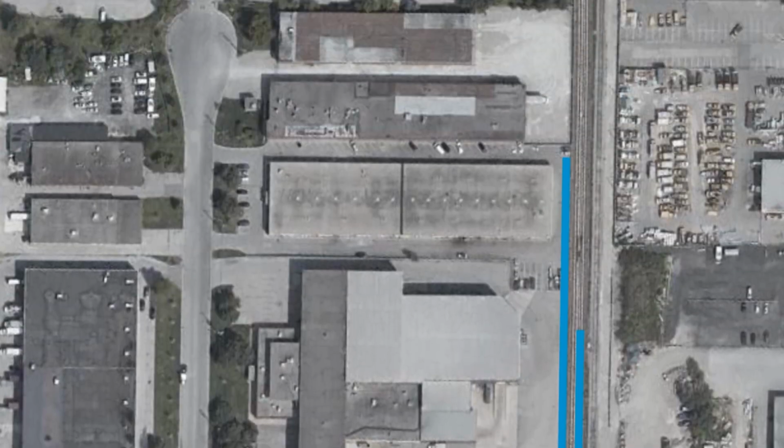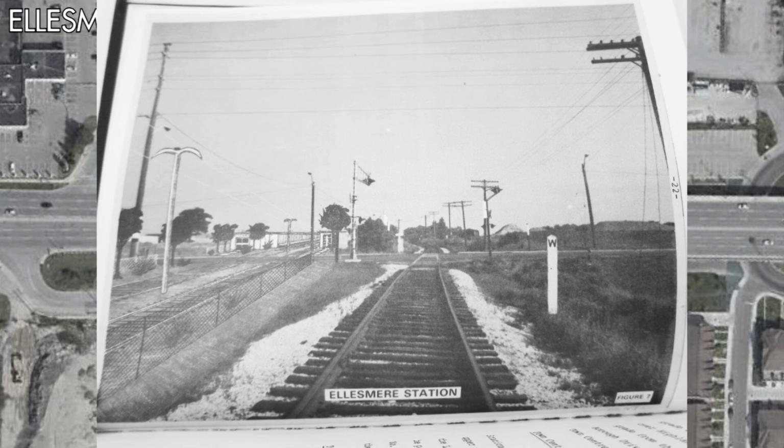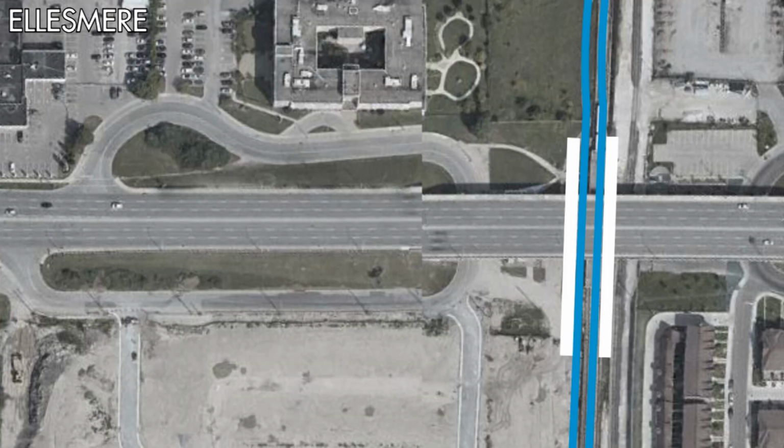Traveling north once again, the next stop would be Ellesmere Station. Following what was established at Lawrence East, this station would have been at grade with an at-grade crossing of Ellesmere Road. Unlike Lawrence East Station though, this station would not feature an off-street bus terminal, instead connecting to the York Mills bus at roadside. This station would have also had a more basic looking design, probably similar to those that may have been built at Tara and Mulham.